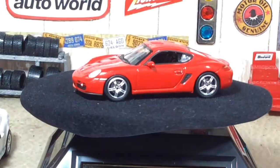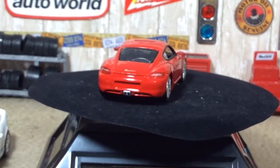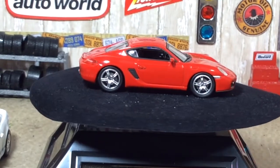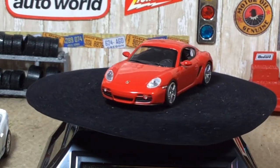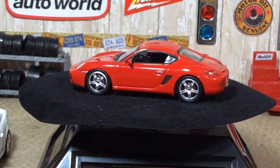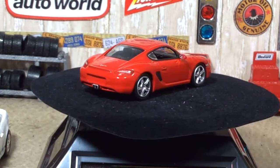Another premium detail Porsche. I'm not going to tell you the brand yet. I can tell you this is not Kyosho, which, looking at it, I don't think I would guess it to be Kyosho. Maybe I would. My first guess, if I didn't know any better, on this car would be Auto Art. But it's not Auto Art. This is actually made by Mini Champs.